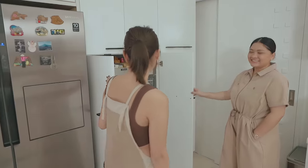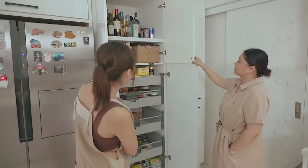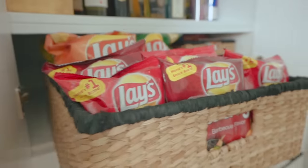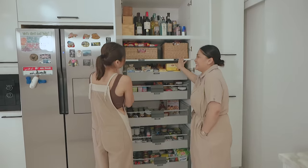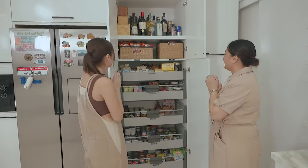Okay, this one, more food. Let's open this na. Okay. So, dito na nilagay the alcohol, wines, and then this one, chips and snacks. Yes, which is very important. Before, walang nakalagay dito. And si Kat talaga, meron ako sa taas. Taas? Yeah. Pagbaba dito, wow! Kasi pagpasaya natin yung chips.